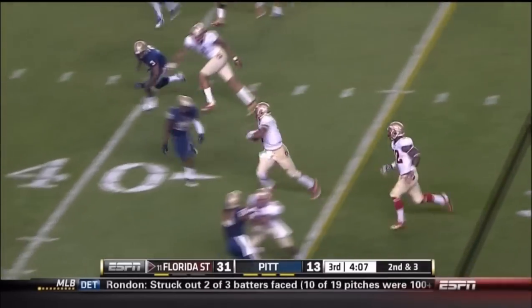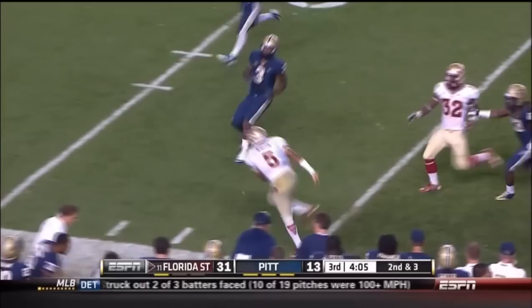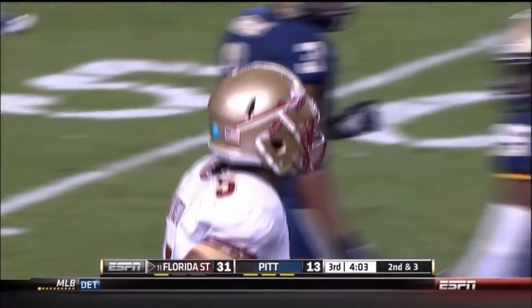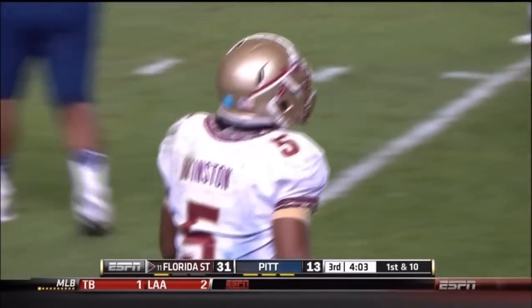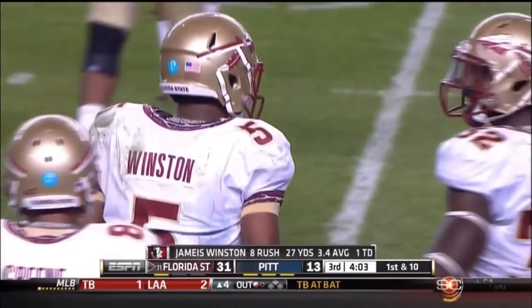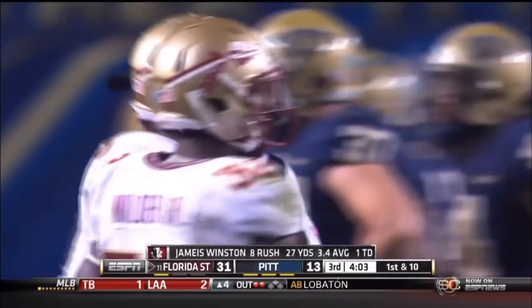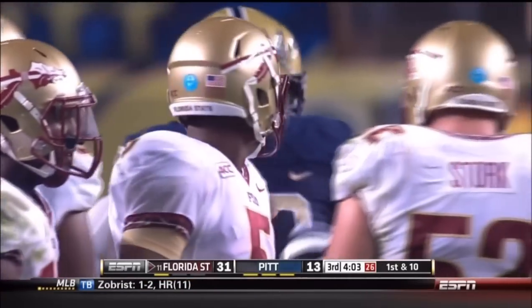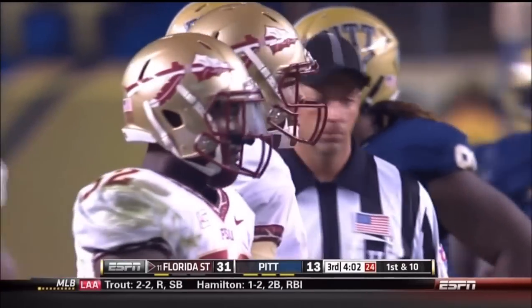Jameis Winston, running the option, and this time Jameis. Well, that's the first time Jameis has let the ball hit the ground tonight. You know what I was going to say? One thing I have noticed up until that play, one thing he already does better than E.J. Manuel ever did, ball security. When he's scrambling around, he always has two hands on the football, something E.J. Manuel wasn't always great at.